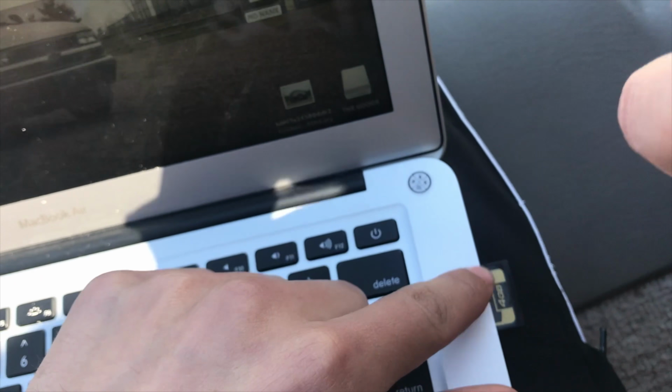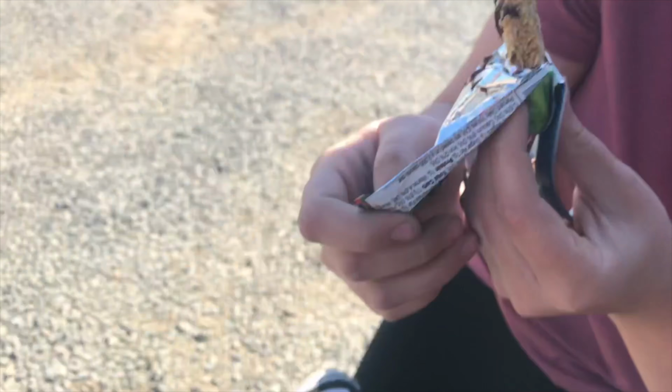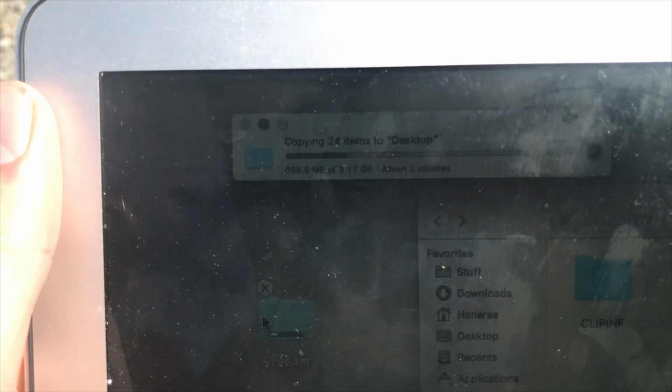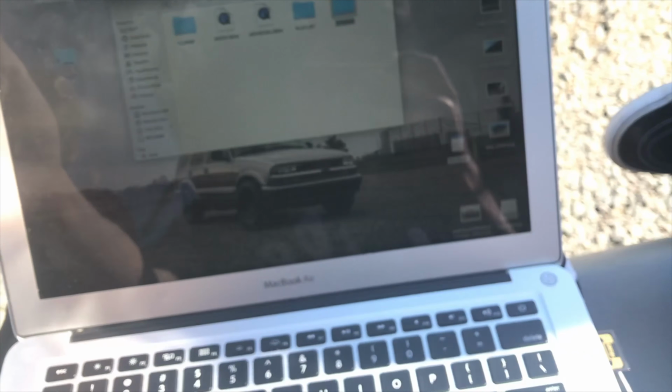All right, so I have to import the footage because I only have a 4 GB SD card with me. So I have to put it onto the laptop and then clear it so I can film more. But we already got, what is this, 3.1 gigabytes. That's a lot of gigabytes of footage.